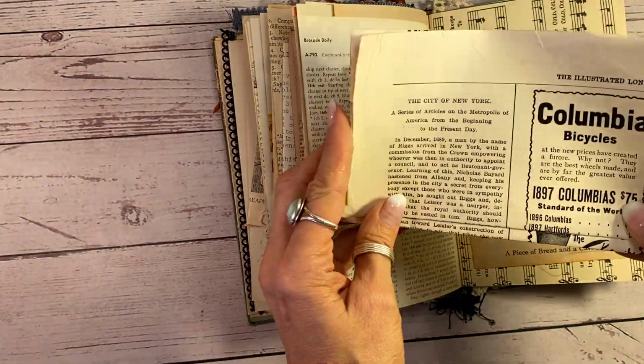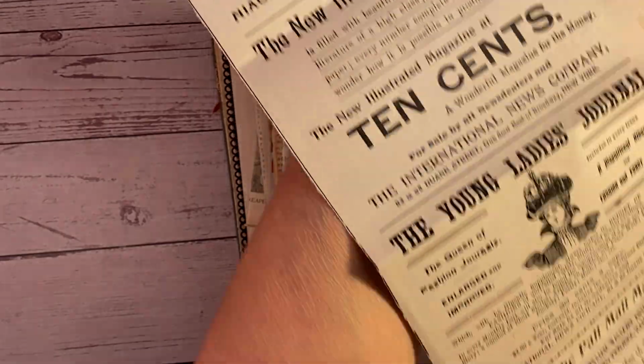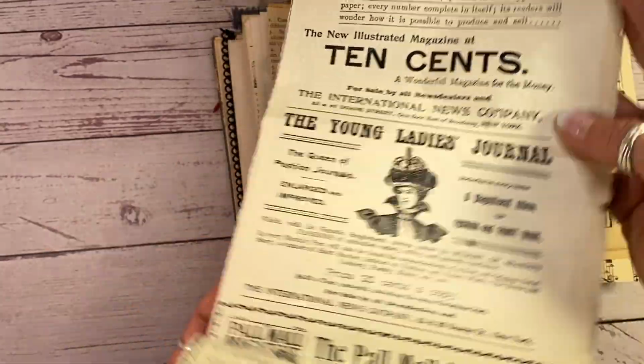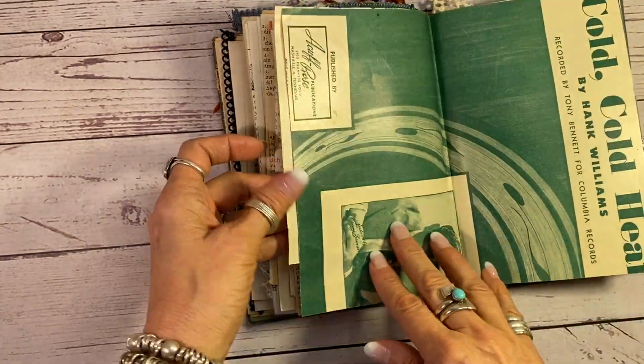And this is really cool. Illustrated London News, and this is from 1897. And look at this. The young lady's journal. Like, how much fun can you have just with that? Maybe making a cover of another piece. Just a lot of fun to collage with, or just enjoy it as it is.